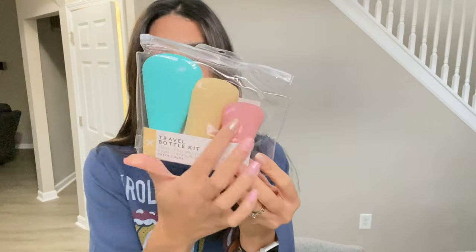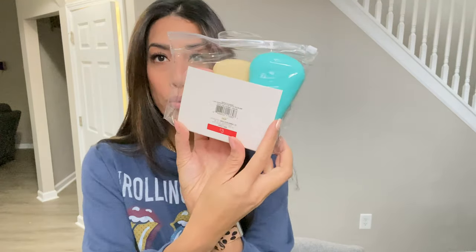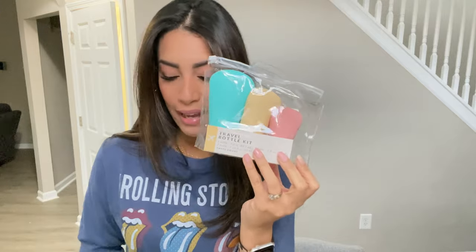But these were only $1 for a pack of 8. So I grabbed 2 packs of those. I also grabbed this travel bottle kit, and it comes with 3, and I just thought the colors are really, really pretty. It was only $3. I have no clue when the next time is that we will be traveling, but I just thought this would be really good just to have on hand.